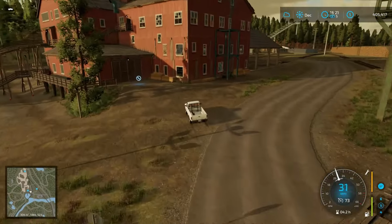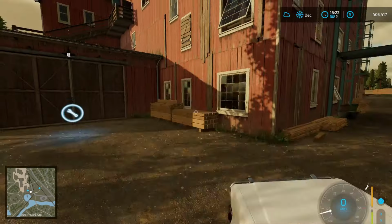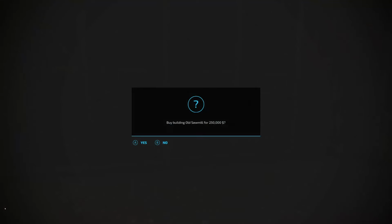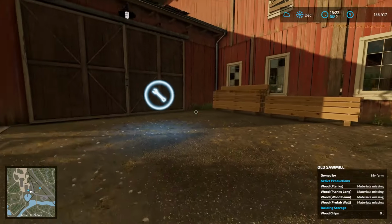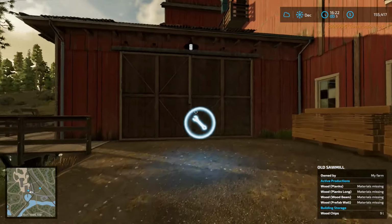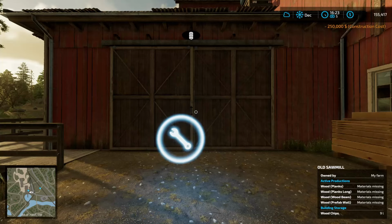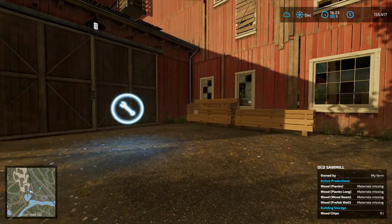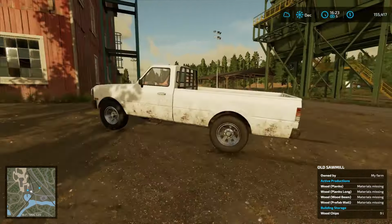Alright, here we are. So 250,000. So we can make some planks, long planks, wood beams, and prefab walls. And it says we have 9 liters of wood chips.